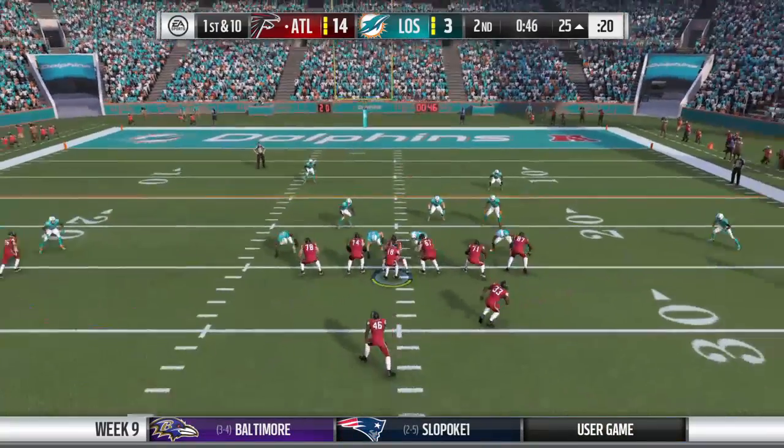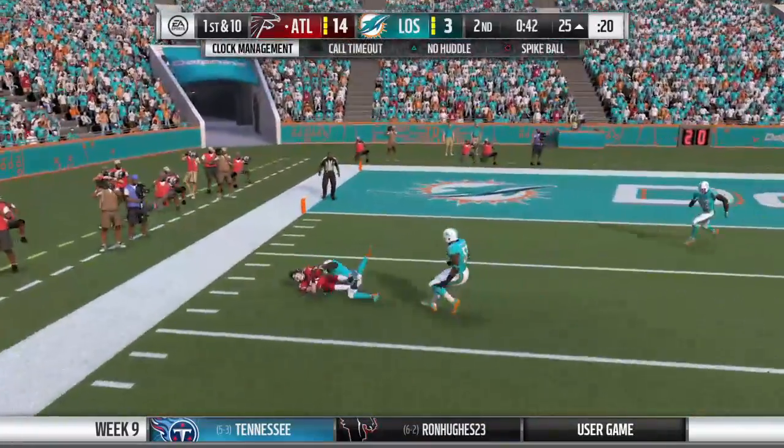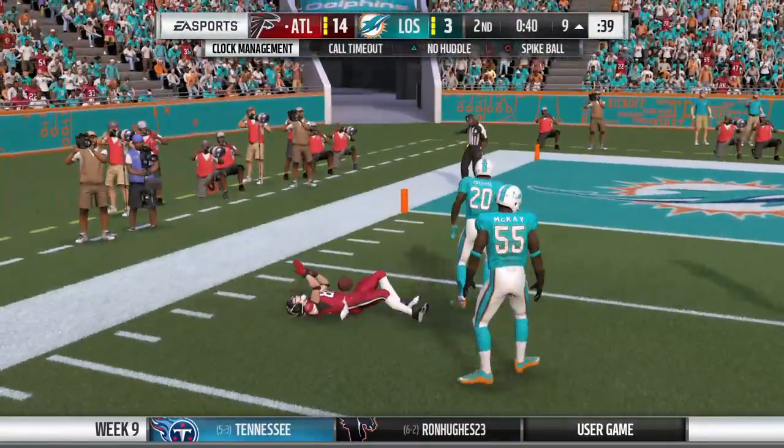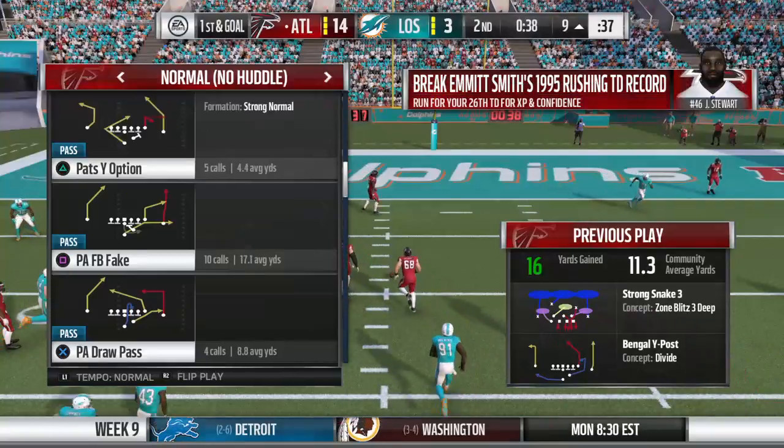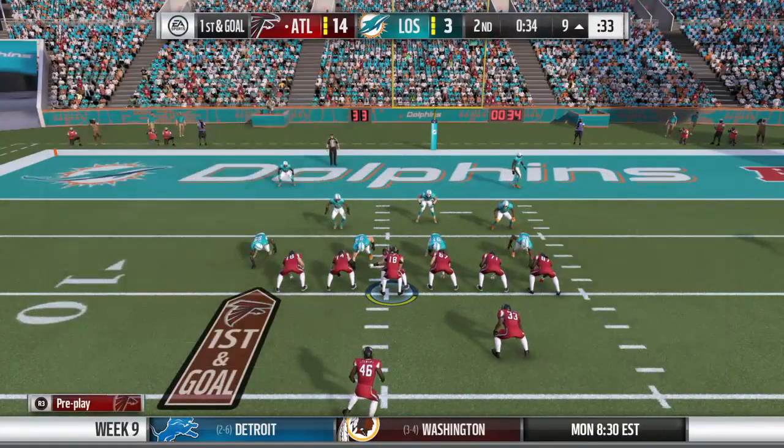They come up in an offset eye. Back to throw. That is caught right at the 10-yard line. That one goes for 16 yards. It sets them up 1st and goal. And they're going to hurry back to the line now.